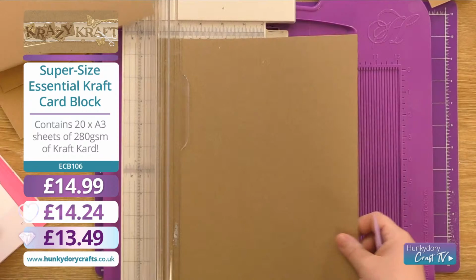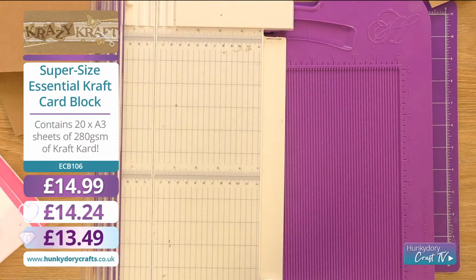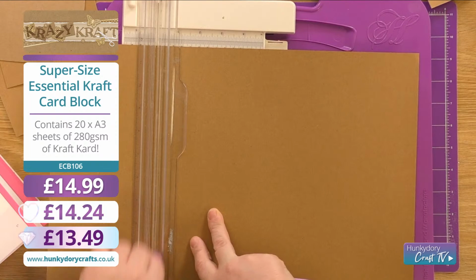Oh, what am I doing? Oh, Kat, this is not working. Give me another one. I think I've been placing my piece round the wrong way. I think because it's not quite 12 that way, is it? And that's where I'm going wrong. Right, so I need to make sure that I cut my 12 in this direction. So we'll cut this one first. There we go.